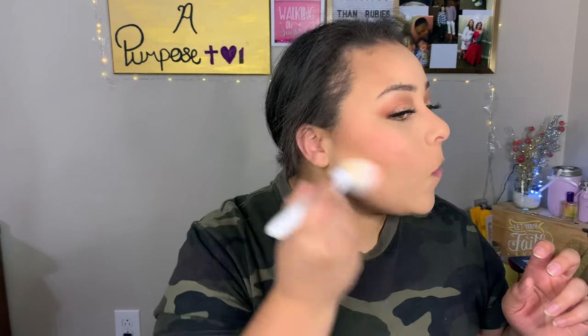So since we're going ahead and cleaning up, let's go ahead and dust off that bake. That bake didn't make my face feel tight. I don't know what I baked with the last time, but it made my face feel really tight. I think I baked with the Hydra Mist. That powder didn't make me feel tight or anything. Getting a little bit crusty and clingy right here. So I think I'm gonna have to use a little bit of Dewy Mist.